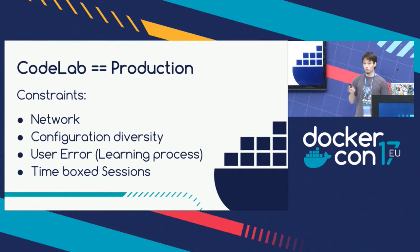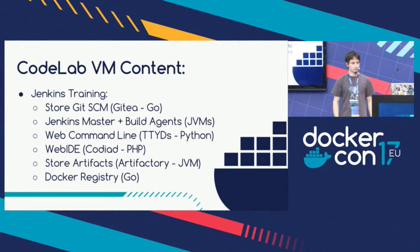You will have user errors because people are learning, they try things, they break things. That's sane, that's normal. You cannot do without that. So it's like in production. Your users have behavior that you don't want, but they have it. You have to deal with it. Finally, it's a time-boxed session. You have 1, 2, 3 hours, but you don't have 2, 3 days. You don't have all the time. So it's like having peak events. At the moment, you have a big load on the machine hosting your CodeLabs.